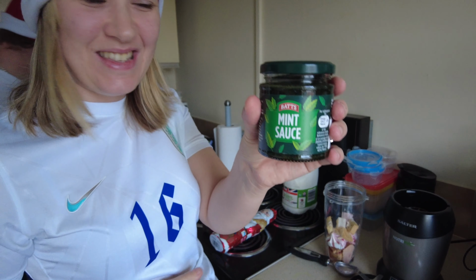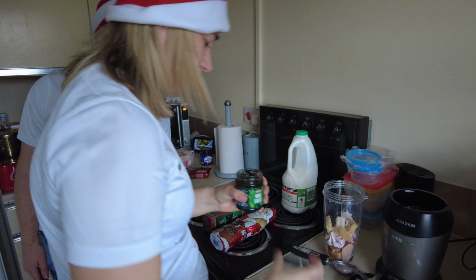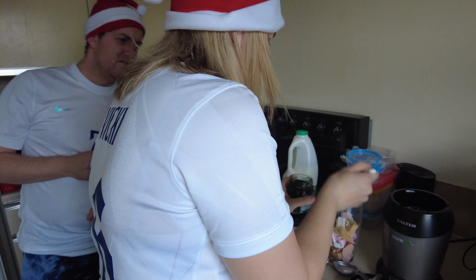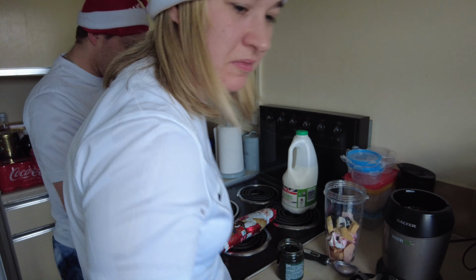Guys, mint sauce for M. For me? For M. Oh, right. Smell that. I know, I've already smelled it before. This is going to overpower that in the sink now.